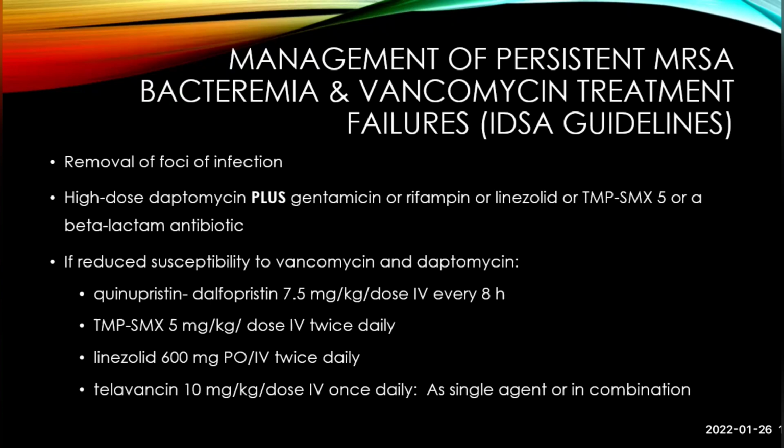Or if there is still no response, you can give high dose daptomycin plus gentamicin, or basically the combination of daptomycin with beta-lactam or daptomycin with gentamicin. Again, the combination therapy is one more discussion per se, so I'm just trying to keep it brief here.